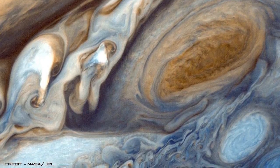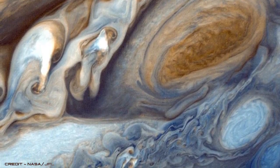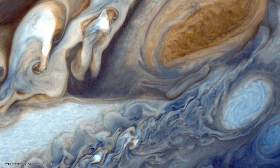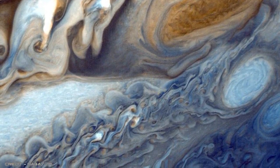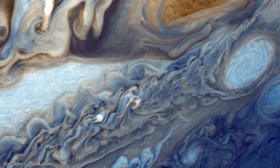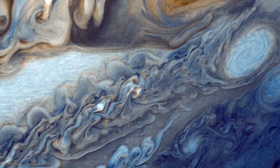Incredible close-up images of Jupiter's famous storm, the Great Red Spot, were also captured like never before. By using color filters, the image reveals the turbulent nature of the giant storm, plus large white spots that surround it, as well as giving us a closer look at Jupiter's marble-like atmosphere.